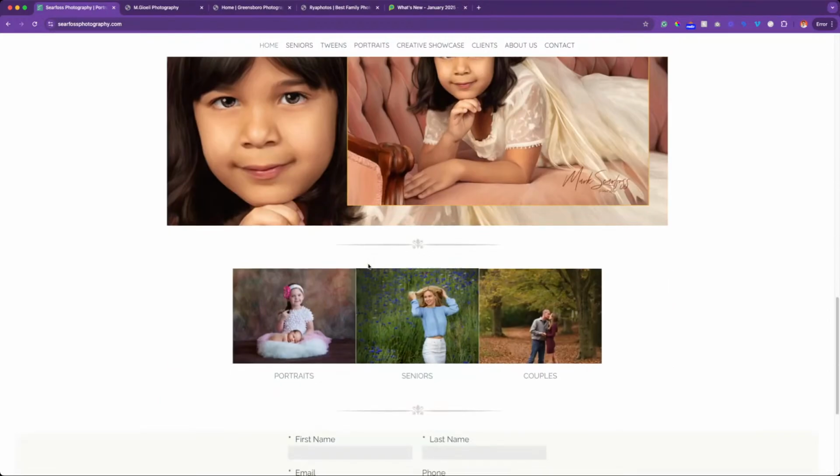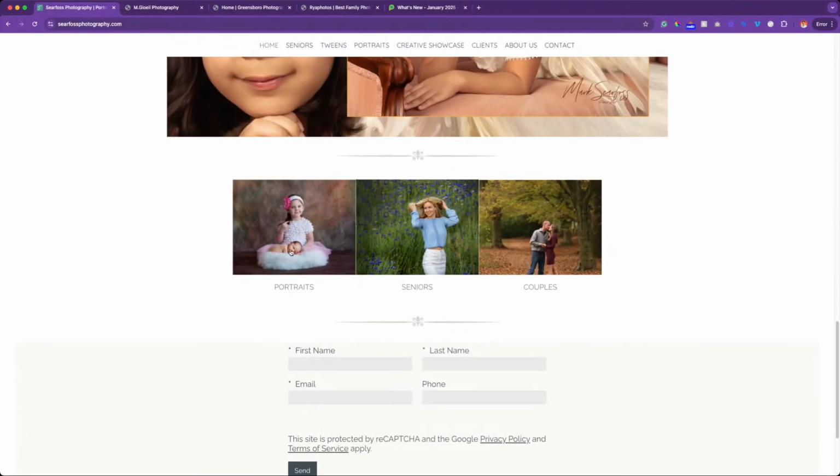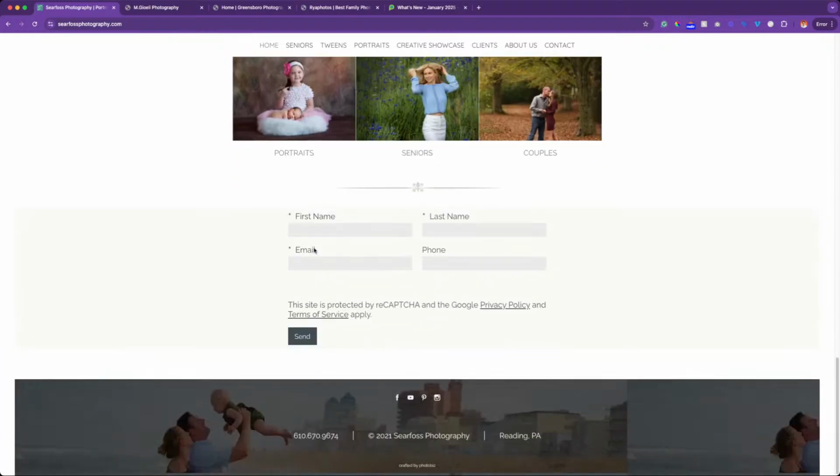Now, the rest of the images look really strong. You have a nice secondary navigation right here. I think that looks good as well. And then we have this cream form directly here. And I do like that you're utilizing some cool effects.